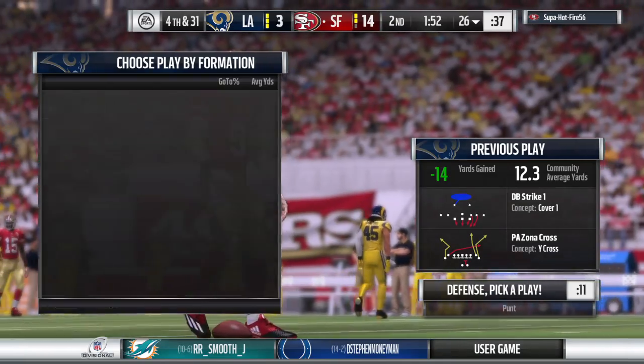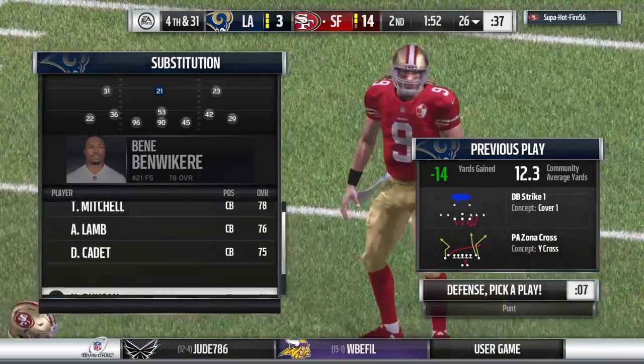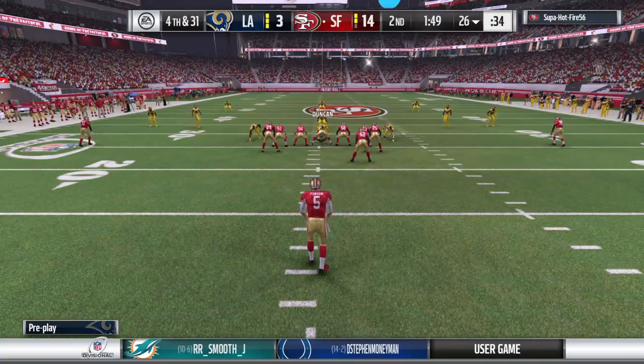Well, we knew this guy wasn't especially fleet of foot, but he tried to conjure up some escapability, but there was no way he was getting away on that one. So on 4th down, out comes Bradley Pinion to punt this one away.